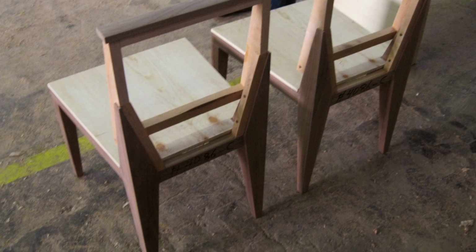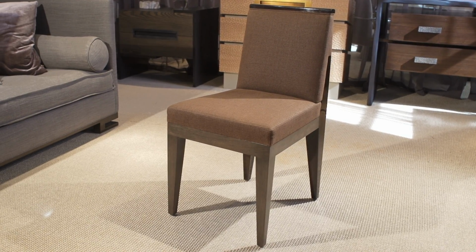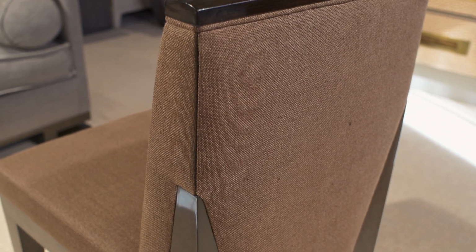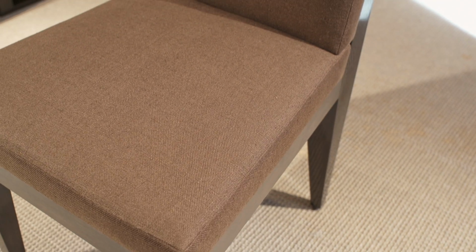After we create the 3D model, we will create the prototype of the piece of furniture. Make sure it sits right, it feels good, it's comfortable. It looks great from the front, it looks great from the back, it looks great from the side. Those are all things that are really important to me. You just don't see a chair from the front, you see a chair from the side, you see a chair from the back.